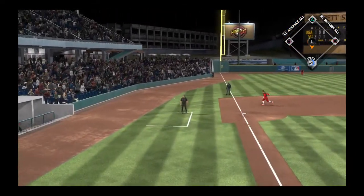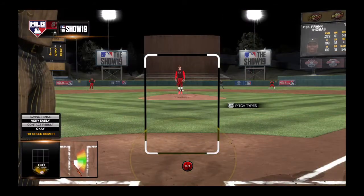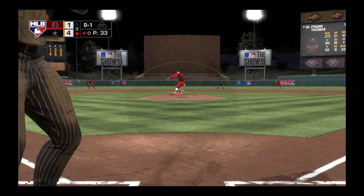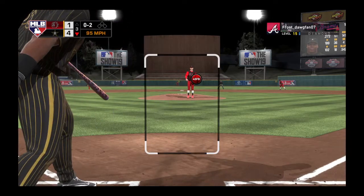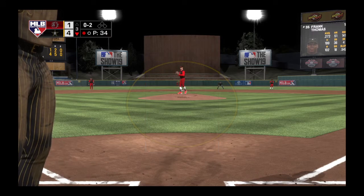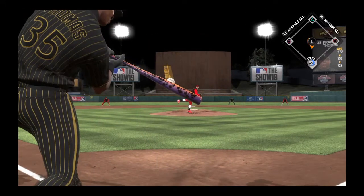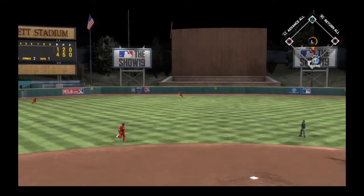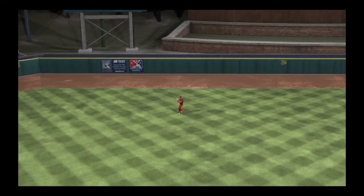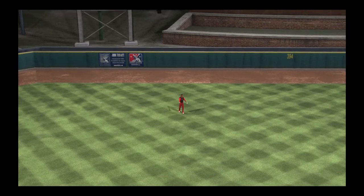Hit down the third baseline. This gets foul. It's 0-1. And a swing and a miss by Big Frank. It's 0-2. You see a guy taking swings like this, I think as a pitcher right here, you've got to expand the zone even more. Line drive to center field. Kemp is back, and he'll get there to make the play for out number two.